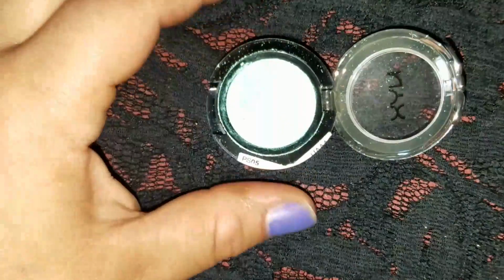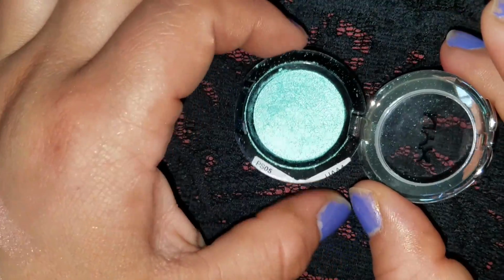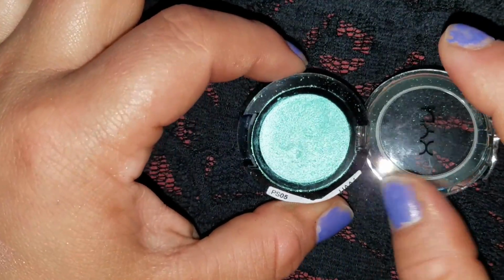And you can still get it on Amazon, eBay, stuff like that. I don't know if they sell it still. And then the next one that I spoke about was this NYX eyeshadow. What are these called? Prismatic eyeshadows are really, really nice, but very fragile. I have a few of these that have broken, and I was kind of upset.